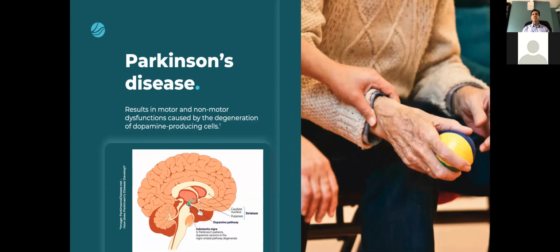Parkinson's disease results in motor and non-motor dysfunction caused by the degeneration of dopamine-producing cells. So there's a lack of production of dopamine, and the connections where the dopamine cells are not in sync.